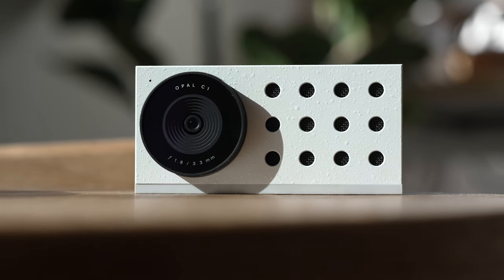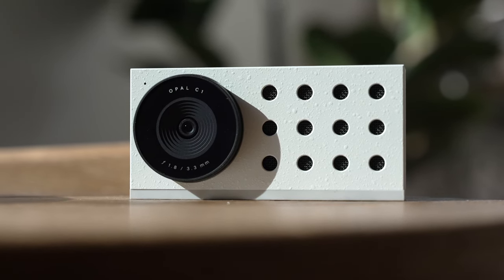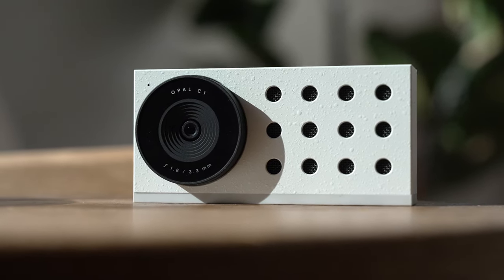So I think if you're someone who values either quality webcam or convenience or well-designed tech, actually, if you value all three things, the Opal C1 is absolutely a consideration at $250. It has the video quality to put your best self forward in video calls without the hassle of a DSLR setup, nor the large footprint it takes up on your desk setup or office.